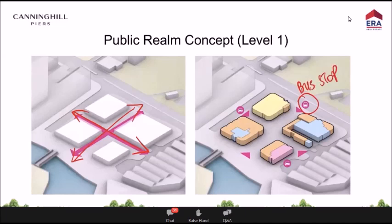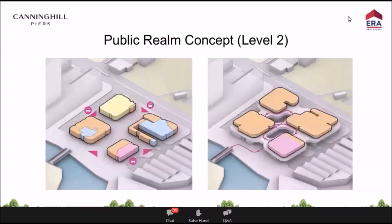For cars coming in for drop off, Canninghill Piers have carefully thought of it. So you can actually have a drop off here at Tan Tye Place, or you can drop off at Clarke Road. Later I'm going to show you.